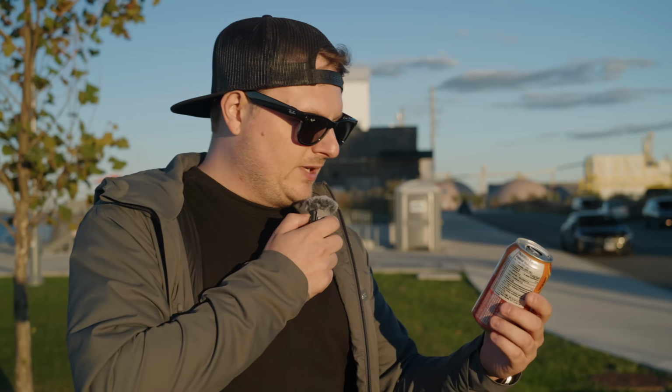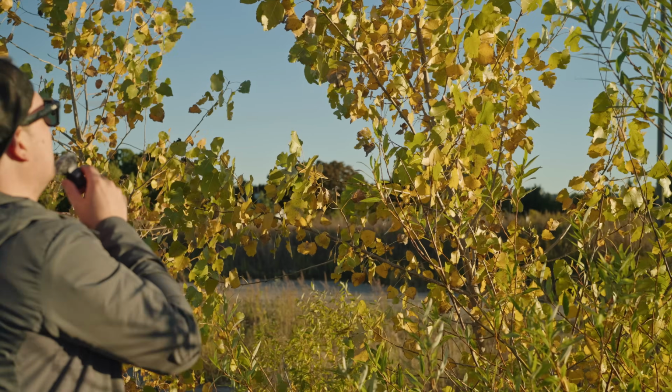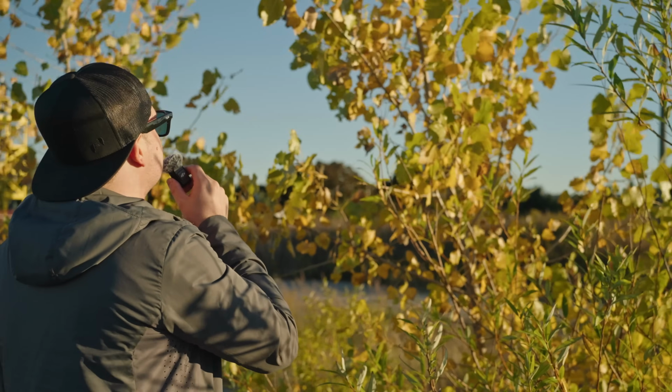Hey Meta, look and tell me how many carbs are in this drink. AHA sparkling water contains 0 carbs. See, I didn't even show it the back. I showed it the front and it knew. Hey Meta, look. What kind of tree is this?